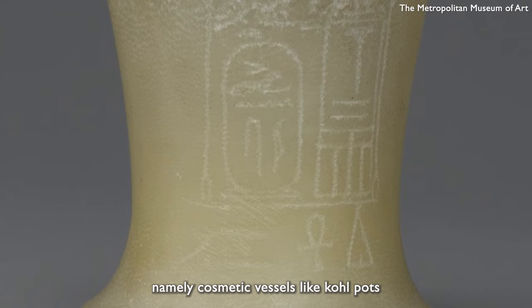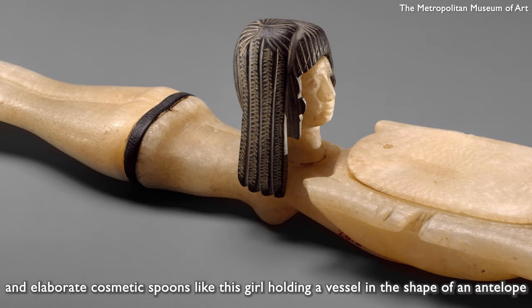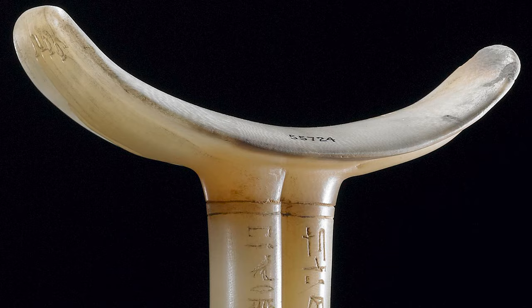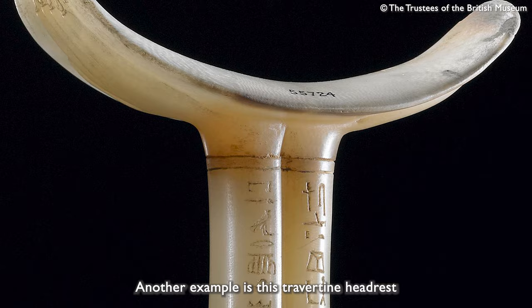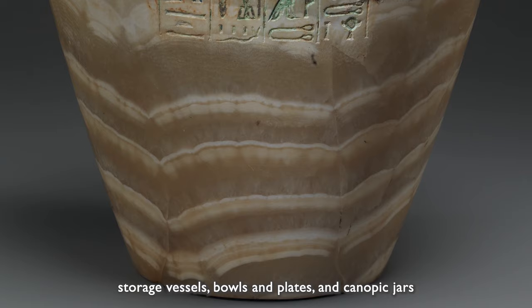This is an ornamental stone that was used to make a variety of objects, namely cosmetic vessels like kohl pots, and elaborate cosmetic spoons like this girl holding a vessel in the shape of an antelope. Another example is this travertine headrest. Other objects that were made from Egyptian alabaster were storage vessels, bowls and plates, and canopic jars.